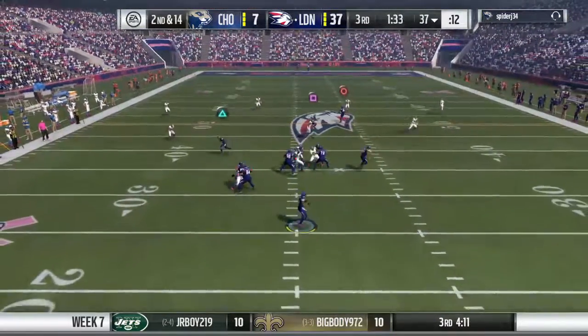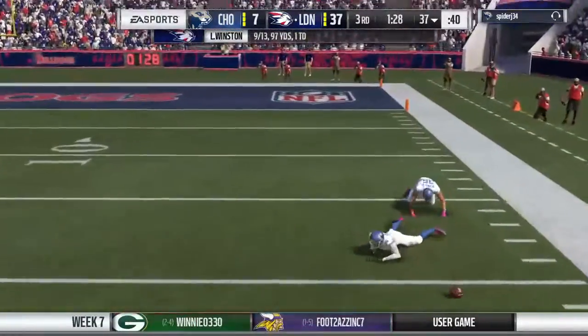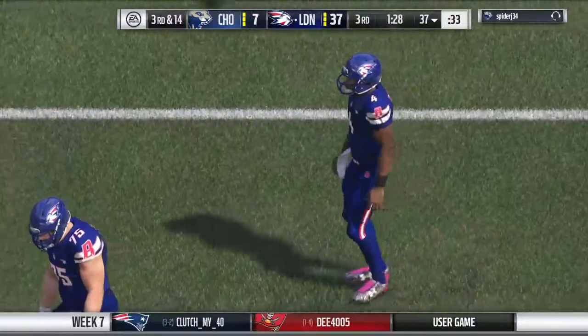Out of the gun, they'll look to throw. They'll rifle this one deep right side. And the hit jarred it loose. It's incomplete. Well, they went for the big play there, but that drop could really hurt their momentum.